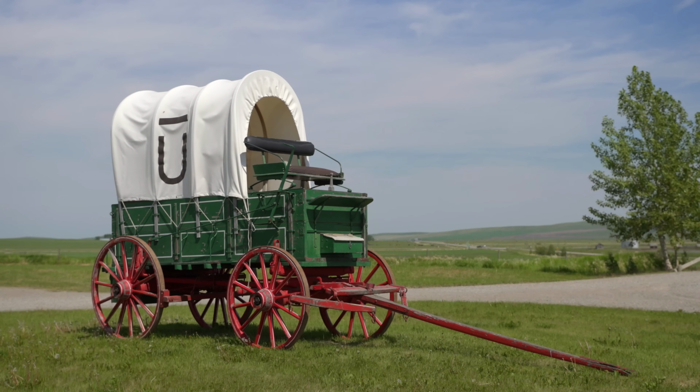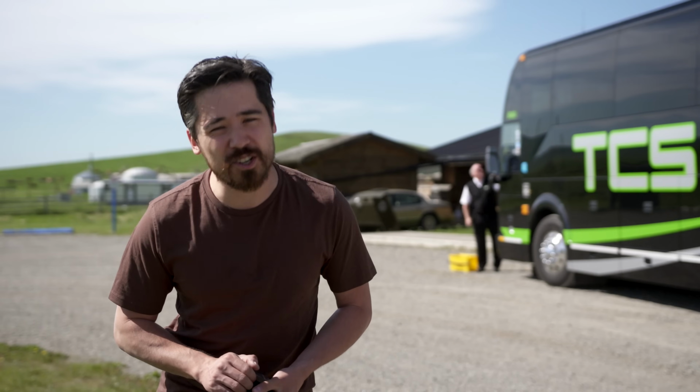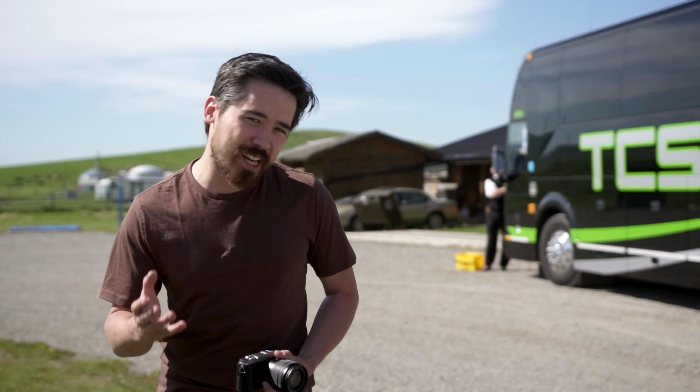But we're out here at the Bayou National Historic Site. This is a ranch that ran in Alberta for 70 years, over 160,000 acres. They raised Percheron horses and cattle here, and they kept it as a historic site because this is really a big part of Alberta's industry and its history.